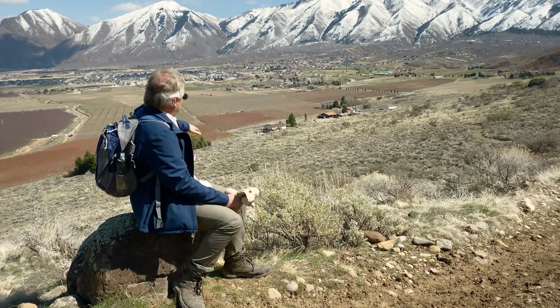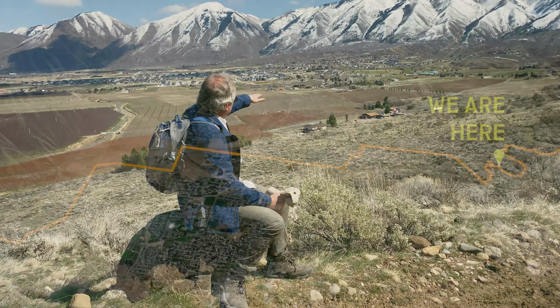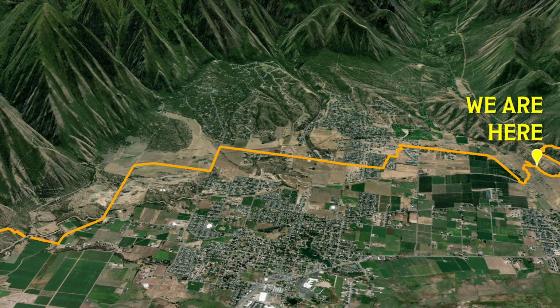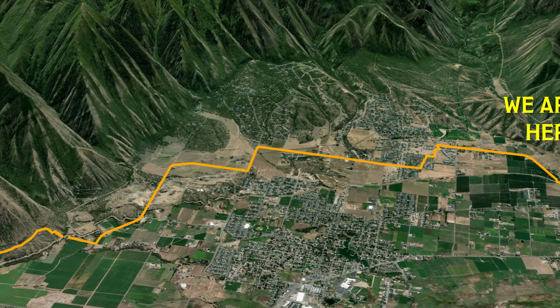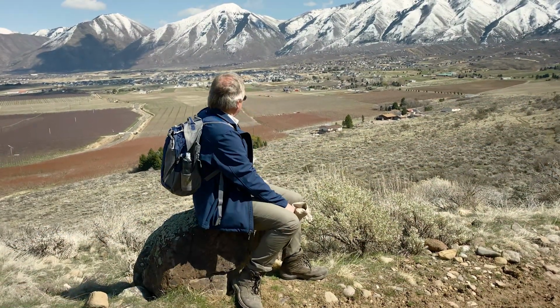The second option would be to go down here and actually follow right through the middle of Elk Ridge there. The advantage of that is that's actually where the Bonneville shoreline is. So level with us, we'd have to go down and then kind of back up, but I don't know if we want to go through town. We'll try it out, but I don't know if that's the best option.